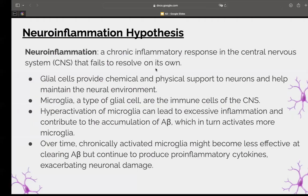Moving on to the next hypothesis, we have the neuroinflammation hypothesis. Neuroinflammation is defined as a chronic inflammatory response in the central nervous system that fails to resolve on its own. We all have glial cells in our body, and glial cells are responsible for providing chemical and physical support to neurons to help them maintain their environment. There are 5 types of glial cells, and one of those is microglia. Microglia are the immune cells of the central nervous system. They see bad stuff, they attack bad stuff.